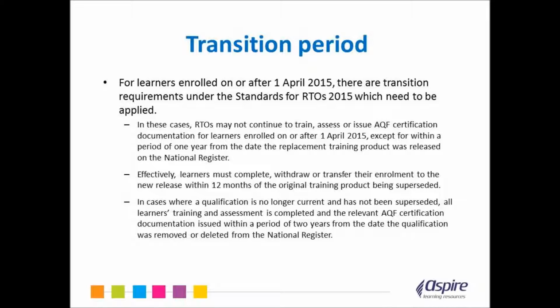In cases where a qualification is no longer current and has not been superseded, this means there's no release of the new qualification, all learners' training and assessment is completed and the certification documentation issued within a period of 2 years from the date of the qualification being removed or deleted from the National Register. This most often occurs with accredited courses, where the curriculum owner decides not to renew the course accreditation.